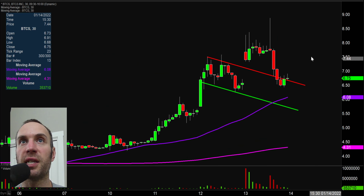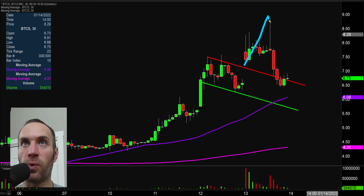Next one here, BTCS. Talked about this one in the video from yesterday, and you can see here, it had the bull flag, got the nice breakout that eventually went all the way up there.